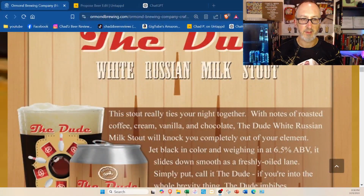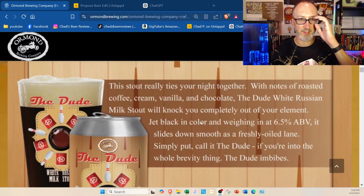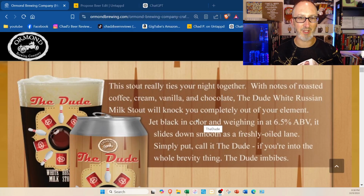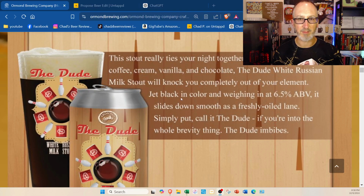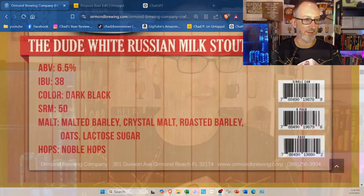Before we get into the pour, I just wanted to show the brewery's website, because what they show on here is a little different. Obviously, the labels change, but they say with notes of roasted coffee, cream, vanilla, and chocolate. And it's 6.5, because Untappd just said coffee made with chocolate, and it had a different ABV. If you scroll down here, it doesn't mention coffee or vanilla. It does say oats and lactose sugar, but I don't see coffee on here, so I don't know if there's actual coffee in it or not.